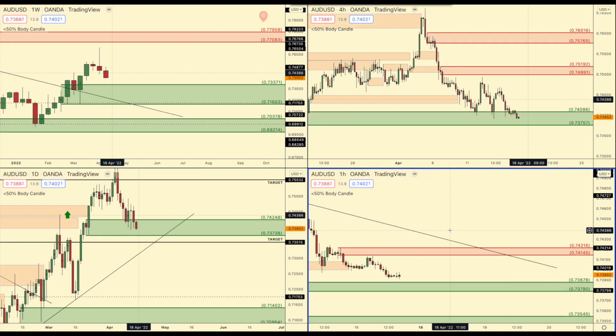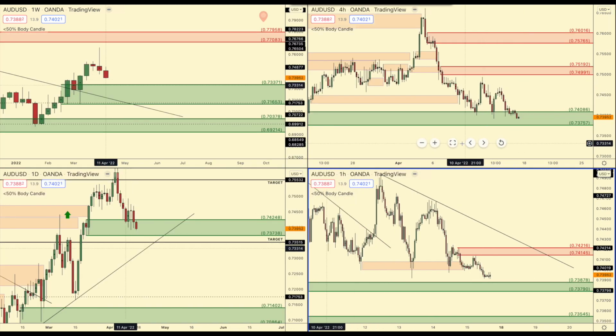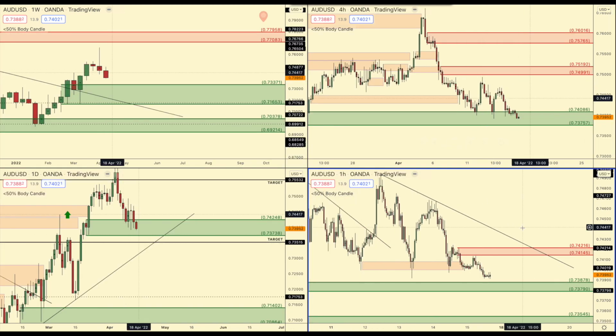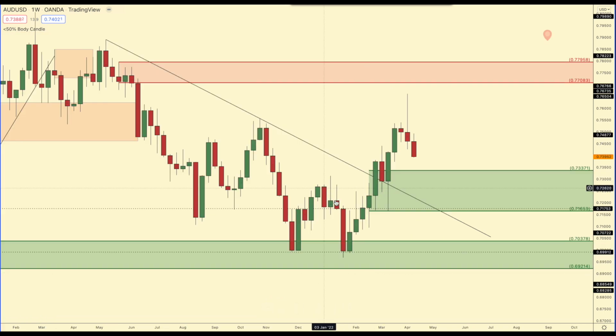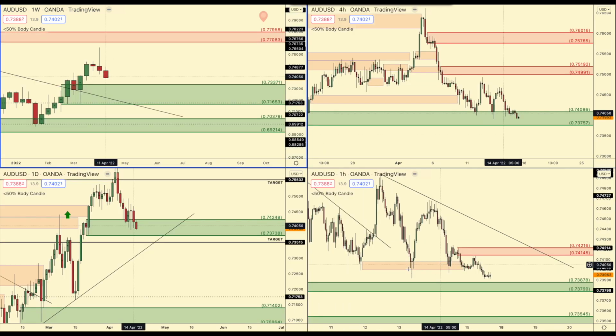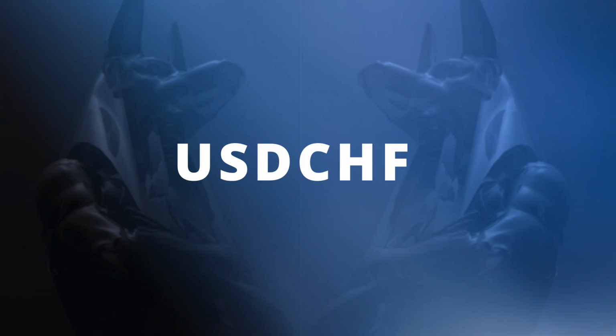I can't really recommend anything else because I just simply do not see any other setups here. And I don't really recommend shorting right now since we are sitting inside that daily area of demand and momentum has just been broken on the weekly chart. So kind of just waiting patiently, going to wait for that 1-hour shift of momentum to the long side and see what happens from there.